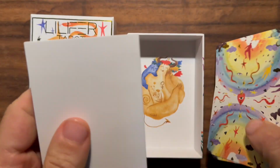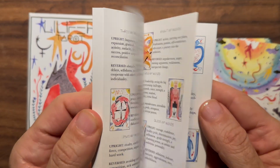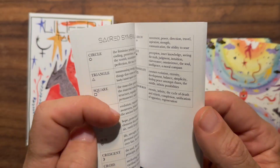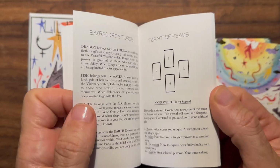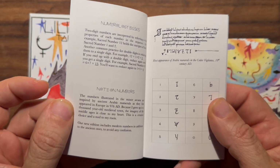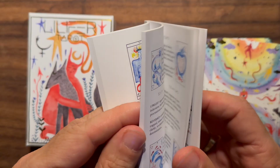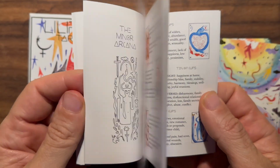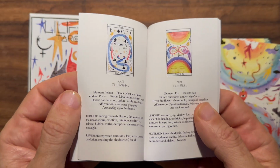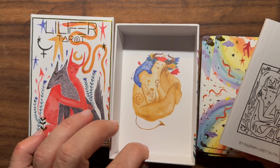And this one comes with a book that looks like this, and the book is pretty straightforward. It goes right into the major, minor arcana, but it has a couple of other things that are super interesting. It has a couple of spreads. It gives you a little bit more information on what is on each card and what all of the symbolism means. And so it's a really cute book. It's very convenient. So the guests can just pull out this book and read all about it. So that's what the inside of the box looks like.